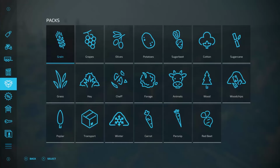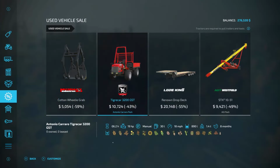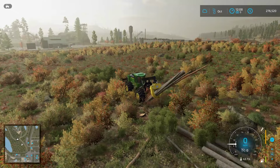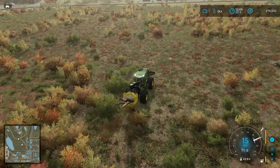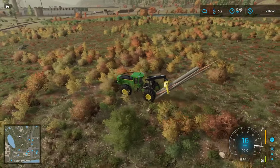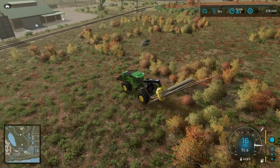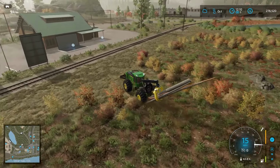As for the sales, we have cotton wheelie grab, tiger car, renowned drop trailer, and this SDX2 1051. So nothing we would want currently on sale. I think what we're going to do is save our money for a little bit here. We do have a plan which I'll show you guys in just a second. We've been living out of our car, or truck rather, for about a year now. We started in August. That's when we moved out here.